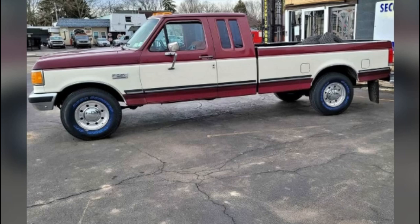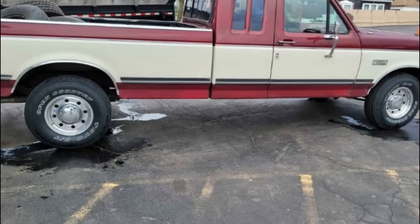Whether you're a collector, a classic truck enthusiast, or just someone looking for a tough, good-looking rig, this F-250 delivers: clean, strong, and increasingly hard to find in this condition.